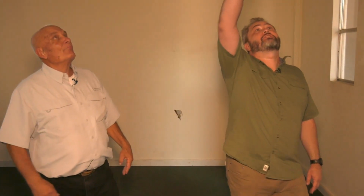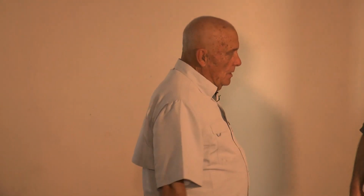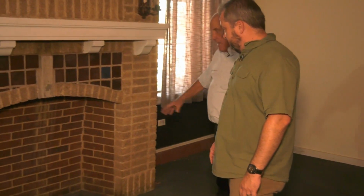Now, look up here, guys. You can see there is a drop-in ceiling, but part of it's missing. I guess that's the original ceiling right there. I'm sure it is. 1922, yes, with the paint and all. There's been a lot of changes made over the years. What's really neat about this room is you have a big old fireplace in here. Well, a gas fireplace.